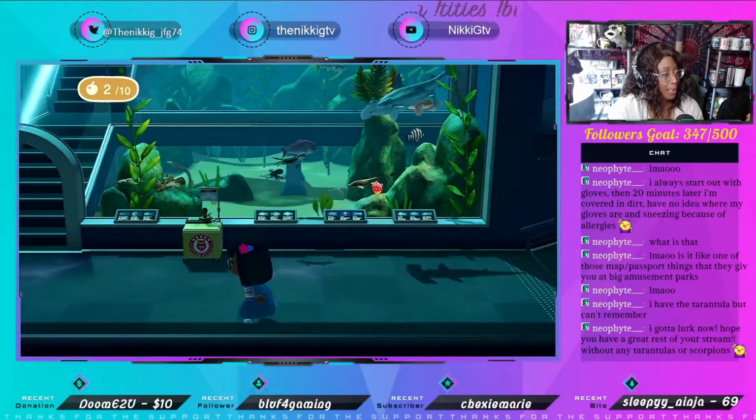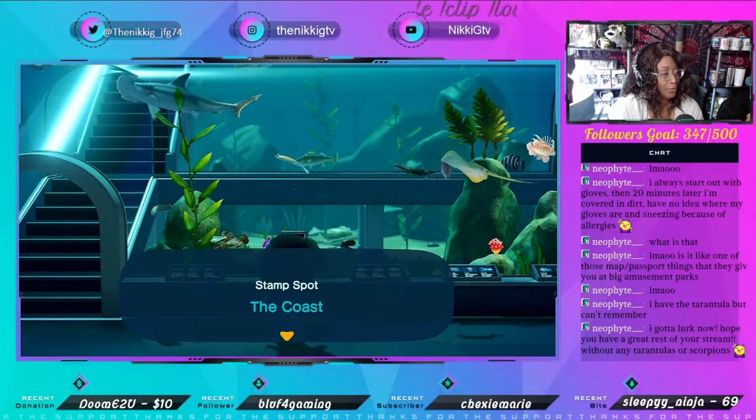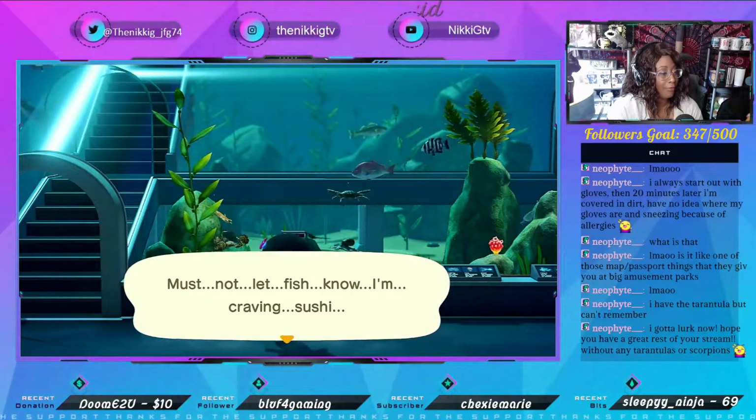What are we looking at? Ooh. Hammerhead shark. The coast. All right, so this is the coast. Must not let fish know. I'm craving sushi.